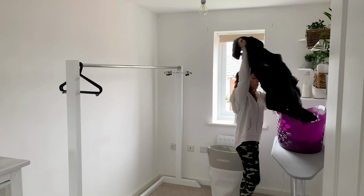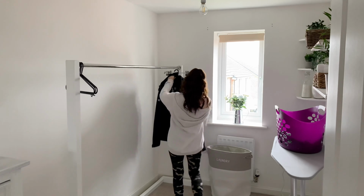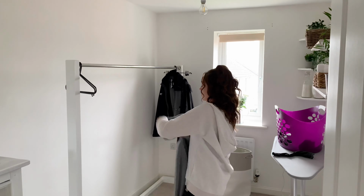So I'm now just going to hang up the first wash load, and it was only a coat and a few hoodies, just stuff that we left in the back of the car and it had been in there for so long it needed a good clean. So I'm just going to go ahead and fold these few bits up before putting another wash load in.